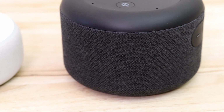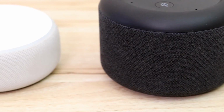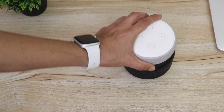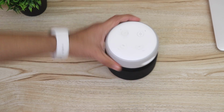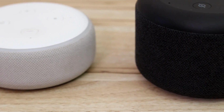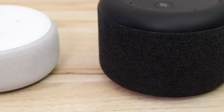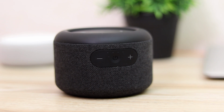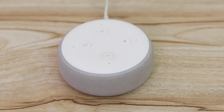The fabric texture covering the speakers is almost the same, soft and a little squishy. When you keep one above the other, you can see that the size is almost the same in length. However, the Echo Portable is a lot taller compared to the Dot, and the reason being the huge 4800 mAh battery. The speaker inside the Echo Dot is 1.6 inch, while the one on the Portable is 1.5 inch. We shall compare the sound quality in a moment. The volume button on the Portable is on the front, while the Dot is on the top.